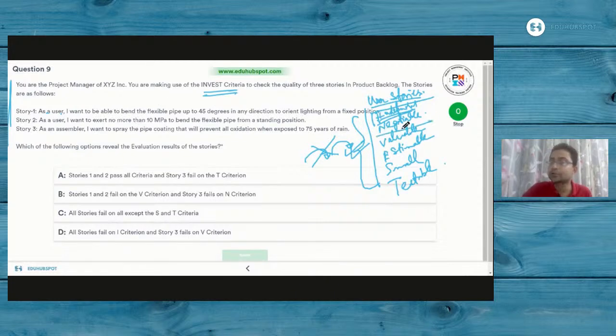Independent. Negotiable. Now the stories need to be negotiable. What do we mean by negotiable? See, out here, as a user, I want to do something. Isn't the user negotiating with the development team what exactly is required at their end? So all these features are negotiated between users and the development team to help come out with the relevant functionality which they are looking forward to.